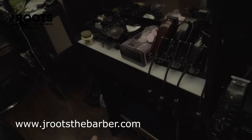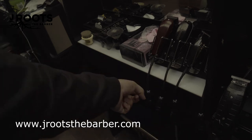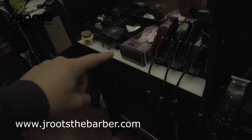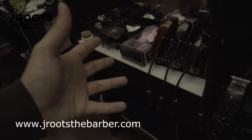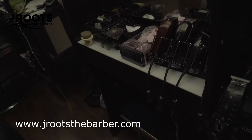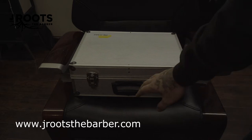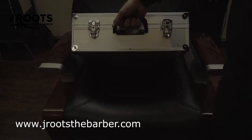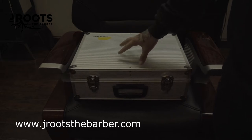This drawer here, I keep all my combs, all my scissors, all my blades, but I'm gonna reveal it in my to-go box just because it looks neater, and I wanna show you how my to-go box looks set up. All right, guys, this is my to-go box. Typically, this is what I use for house calls. This is what I use to take my tools home if I do any cuts at my house.